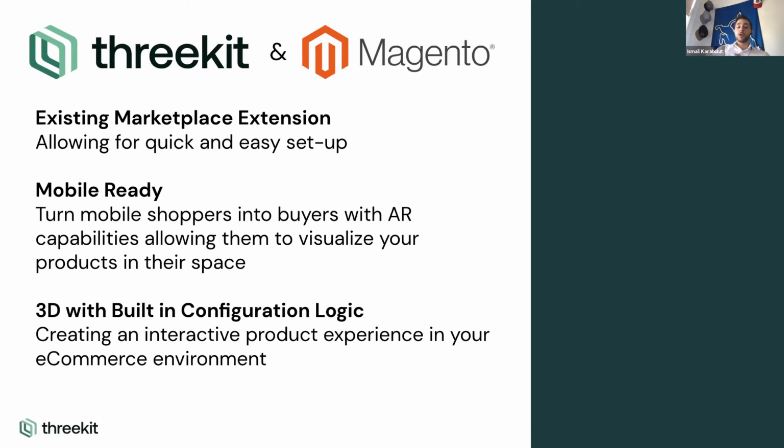So where this all comes together, though, is with the power of Threekit. Our 3D customizer allows your customer to view every different product combination in real time at all angles, providing them with an unlimited amount of images per product at a fraction of the cost of traditional photography.